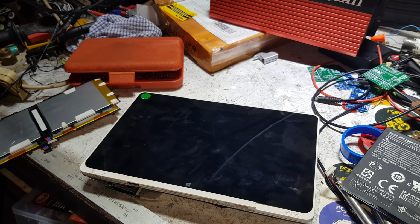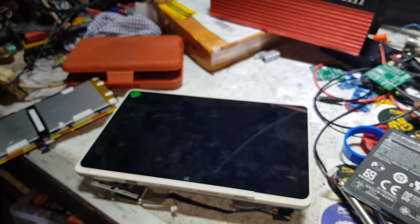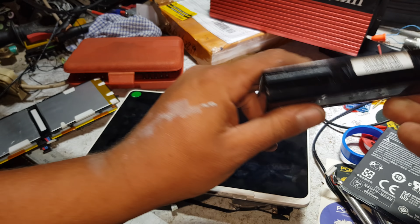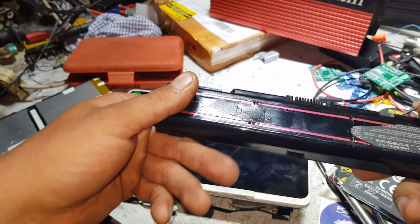Right, this video is about where you can find lithium batteries. Now, in the tech collect bin, there was one of these. It's a tablet with the folding keyboard arrangement. There was a couple of laptops. The laptops were waterlogged, but I grabbed the battery packs.